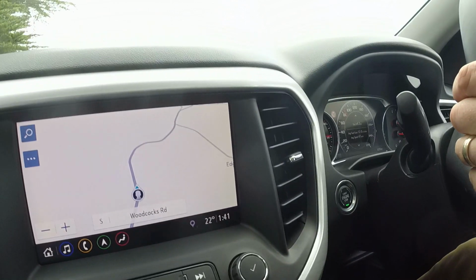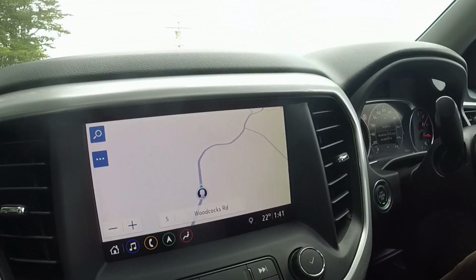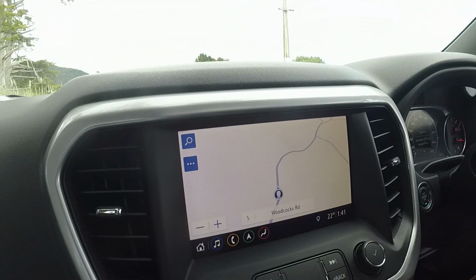What other notable bits did you get from the completely revised infotainment system? So this is the first time we've seen this infotainment system on any Holden product in the country. He's clever, isn't he? He knows a lot of stuff. I'm reading from the script.